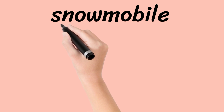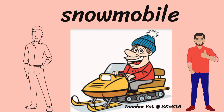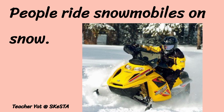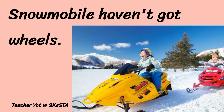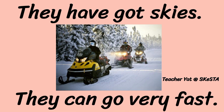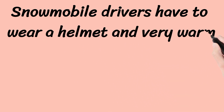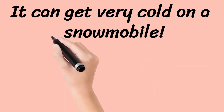The last one is snowmobile. People ride snowmobiles on snow. Snowmobiles haven't got wheels. They have got skis. They can go very fast. Snowmobile drivers have to wear a helmet and very warm clothes. It can get very cold on a snowmobile.